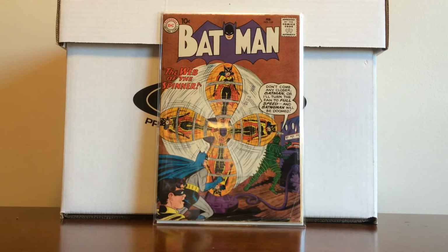So here we go. First book here that we have is Batman 129. This is an awesome Silver Age book. The key to it is that it is an origin story, or a retelling of an origin story of Robin, Dick Grayson. And I'm just happy to have it. I think it's a sweet book. I think it's my oldest Batman book that I own to date. I think it was published sometime in 1958, so that's pretty sweet. So early Silver Age, excited to have it.